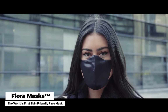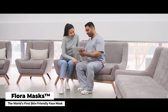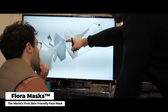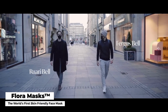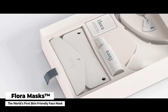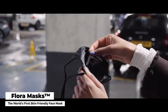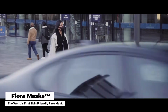This is Flora, the world's first face-friendly mask. Flora is a partnership of the world's leading dermatologists and renowned product engineers who have spent 9 months radically reinventing face masks to save our skin. Led by brothers Fergus and Rory Bell, we have pioneered a novel skincare sector, mask care. And within our Flora collection, we include 4 supplementary products designed to improve your skin health, mental health, and elevate global skin standards for our new age.